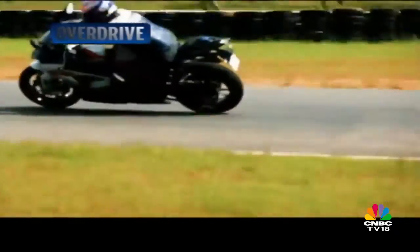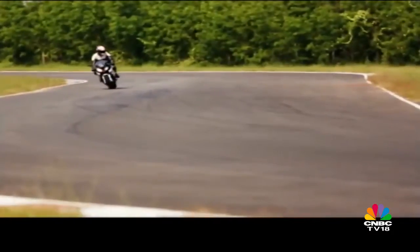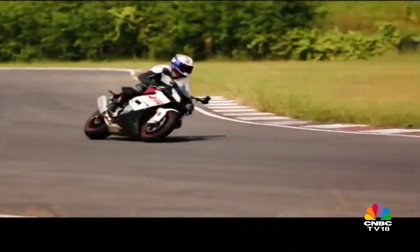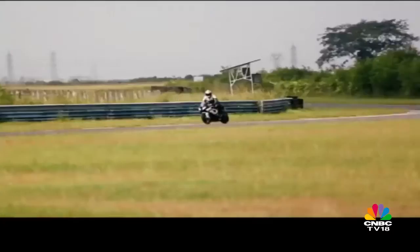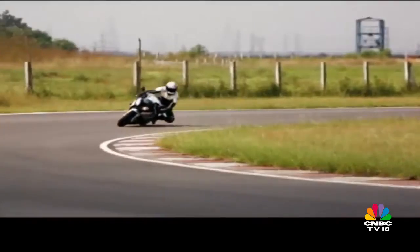The BMW feels more like a specialized weapon. You start to wonder if you have the capability to use it. It makes you feel a little bit lacking even, and that would be hard for a relatively new rider, right?